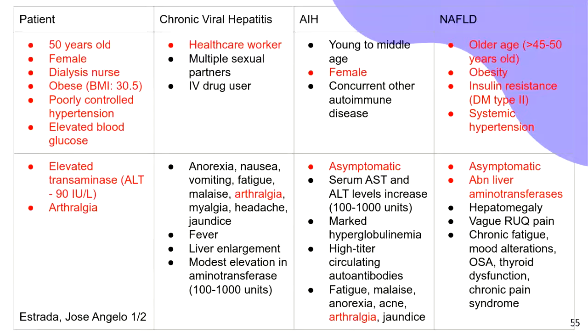So, since we just discussed the three diseases, which all showed the increase of your transaminases, that's why all three were considered. Chronic viral hepatitis was considered because of her occupation and the prevalence of hepatitis in our setting. Aside from that, autoimmune hepatitis was also considered because of her comorbid condition of hypertension and her gender. So they all showed, as I mentioned a while ago, an increase of your serum ALT.